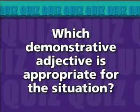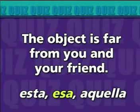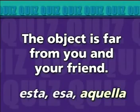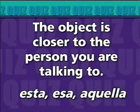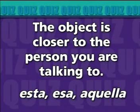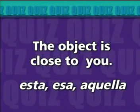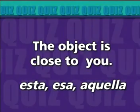Think you got that? Check your knowledge with this quiz. Which demonstrative adjective is appropriate for the situation? The object is far from you and your friend. Esta, esa, or aquella. Aquella. The object is closer to the person you are talking to. Esta, esa, or aquella. Esa. The object is close to you. Esta, esa, or aquella. Esta.